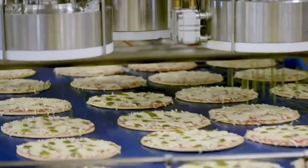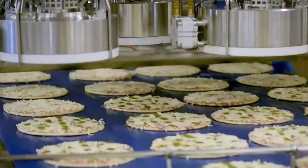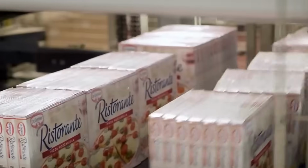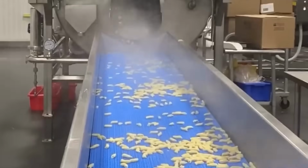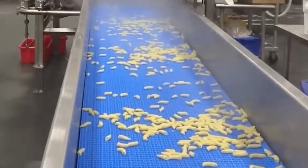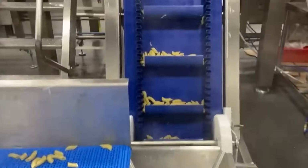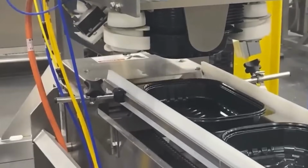Picture hundreds of cakes moving down an automated line, baked, sliced, filled, and wrapped without a single pause. It's a beautiful balance between tradition and innovation. And if you're more into savory, comfort food, pasta might be calling your name. In one high-efficiency pasta factory, massive machines prepare thousands of boxed pasta meals each day.